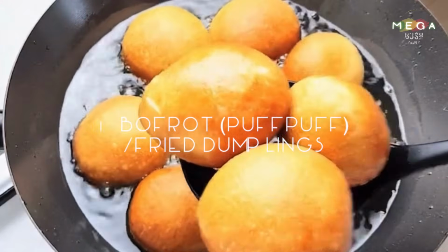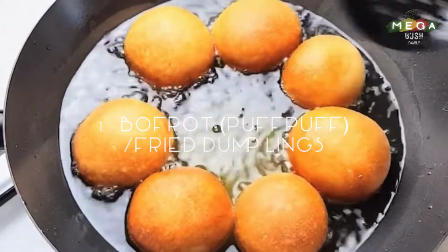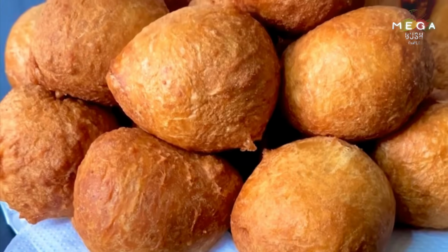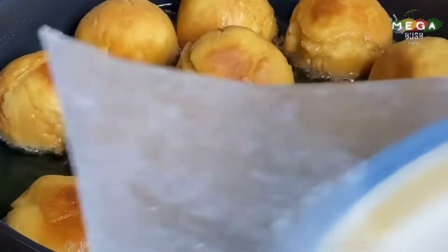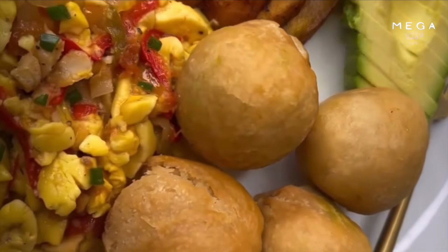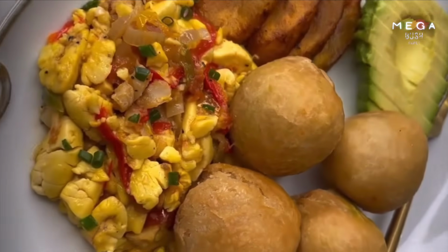So the first thing on the list is buffrot. I hope I pronounced that correctly. It's also called puffpuff. Now every Jamaican watching this is saying, no man, this is a dumpling. Yes, in Jamaica, we call puffpuff fried dumplings. And we usually have it with ackee and saltfish or any other delicious side.